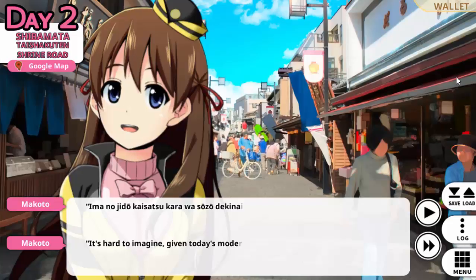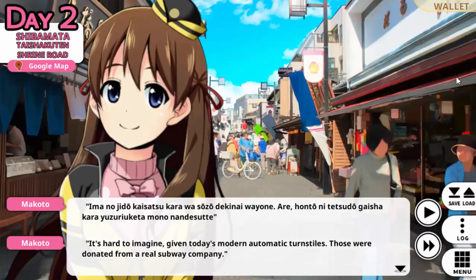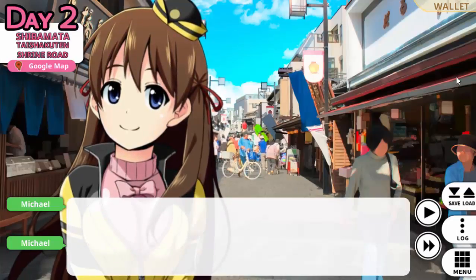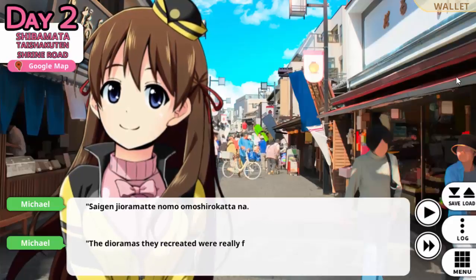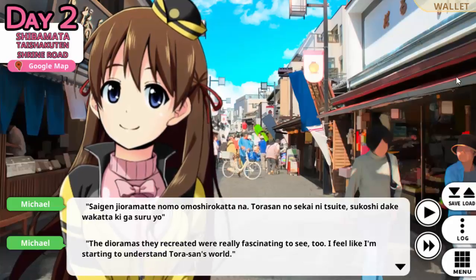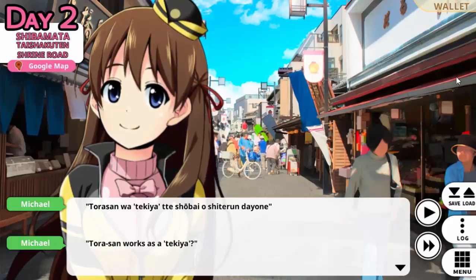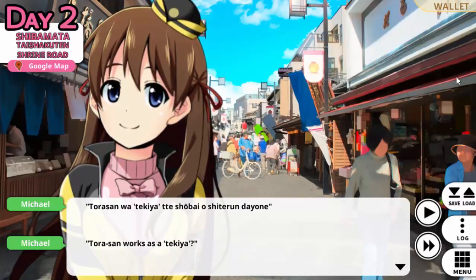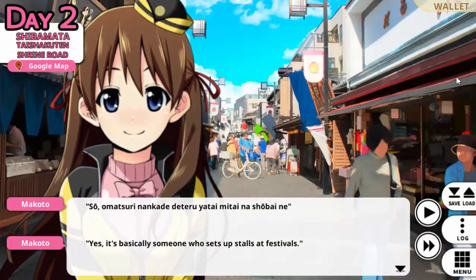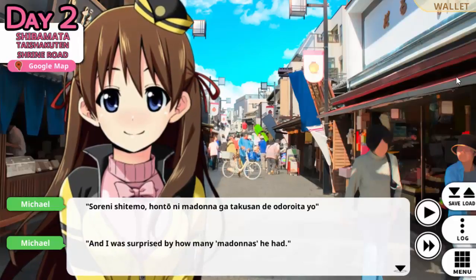It's hard to imagine, given today's modern automatic rails. Those were donated from a real subway company. So that's why they look so realistic, huh? The dioramas they recreated were really fascinating to see too. I feel like I'm starting to understand Torasan's world. Torasan works as a tekiya? Yes, it's basically someone who sets up stalls at festivals. And I was surprised by how many donors he had.